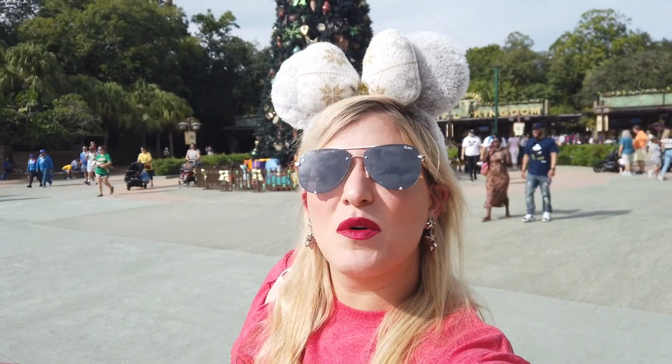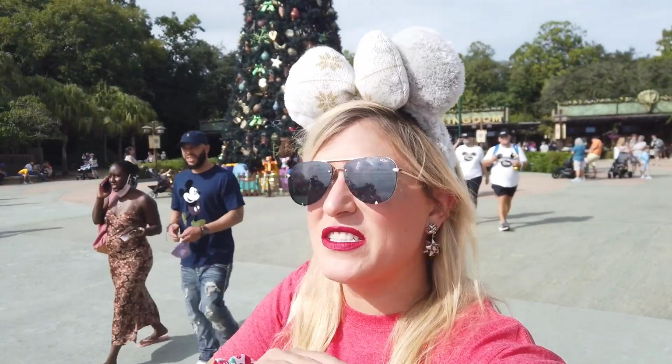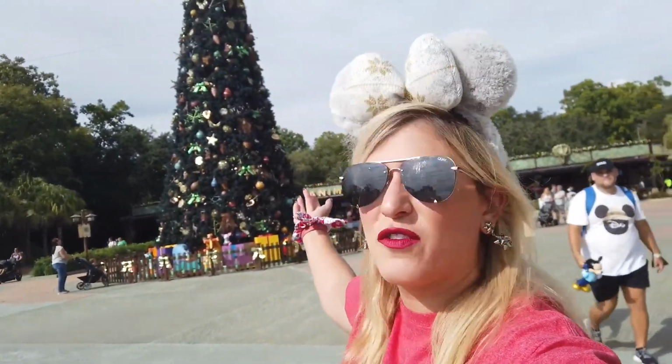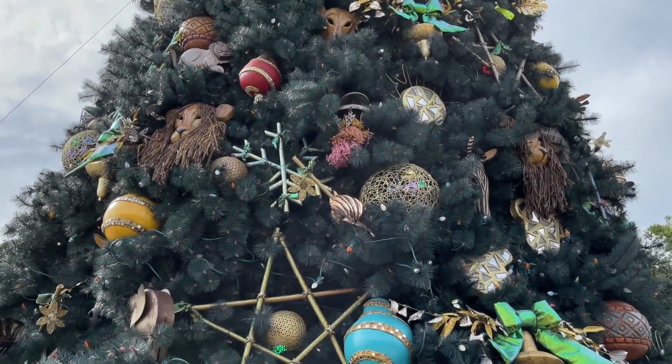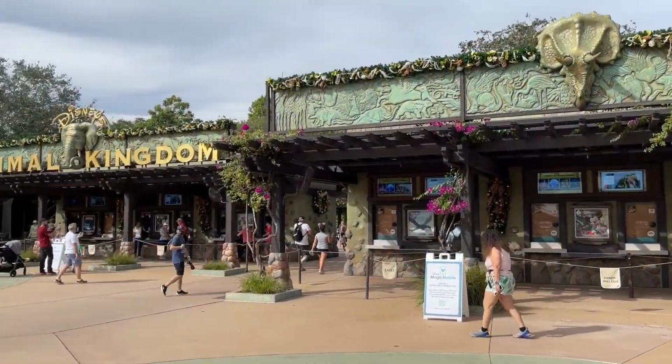We have made it to Animal Kingdom on our best of the holidays to check out what this park has to offer. Now, until a few years ago, this park did very little this time of year. They decorated a little bit with this gorgeous tree out front, but the lands themselves weren't decorated. They didn't really do many entertainment offerings, and that is not the case anymore. They decorate the entire park. They bring the Tree of Life awake at night with the fun wintry projections.